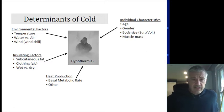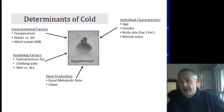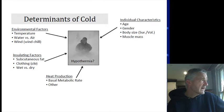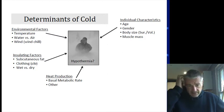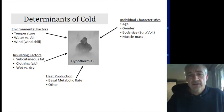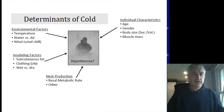So we have a number of things to think about when we're looking at this. Obviously the environment plays a role. Are we talking about water versus air? Is there wind to increase convective heat loss? What is the overall temperature? We also can look at the person's individual characteristics: age, amount of body mass versus muscle mass, surface to volume, adipose tissue layers, gender all play a role in how well somebody can deal with the cold. Clothing, if you're wet or dry, how much subcutaneous fat you have, and then we can also bring in heat production, either base metabolic rate or being active, as ways to try to deal with those cold temperatures.